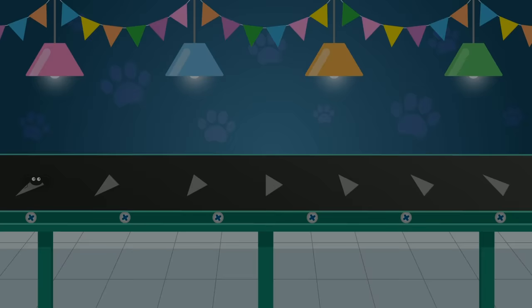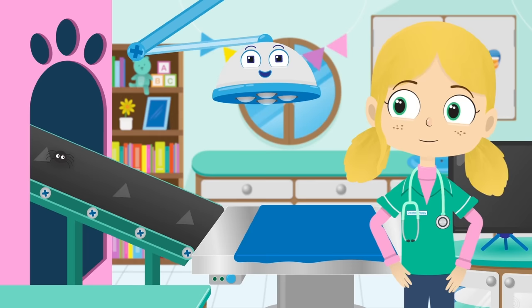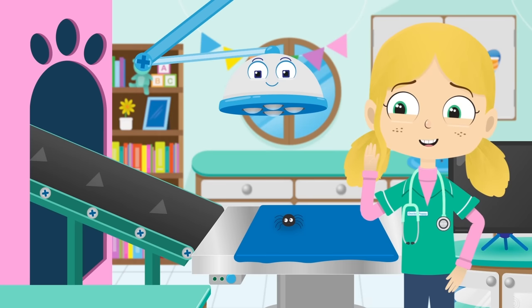Here comes Jake the Spider. Some people think that spiders are insects, but that's not true. Spiders are actually members of the arachnid family. Oh dear, Jake. It looks like you're limping on one of your legs. What happened?